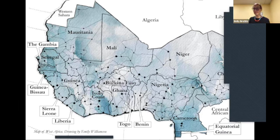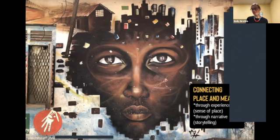But then we also reflect upon these places that we inhabit in a really deep way, often through narrative, through storytelling. In my research, I also look at it through poetry, through words, through social media, and through incredible drawings or paintings like this one from West Africa.